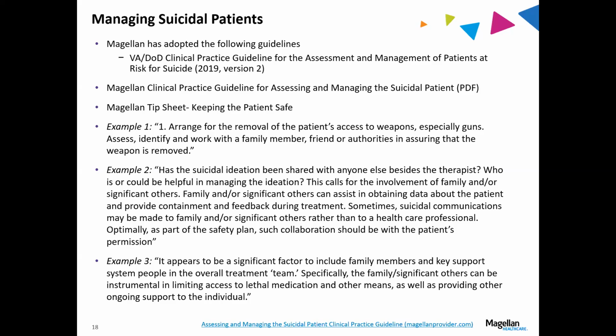Has a suicidal ideation been shared with anyone else besides the therapist? Who is or could be helpful in managing the ideation? This calls for the involvement of family and or significant others. Family and or significant others can assist in obtaining data about the patient and provide containment and feedback during treatment. Sometimes suicidal communications may be made to family and or significant others rather than to a healthcare professional. Optimally, as part of the safety plan, such collaboration should be with the patient's permission.